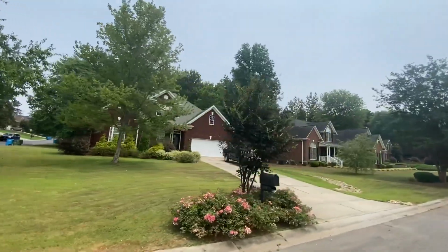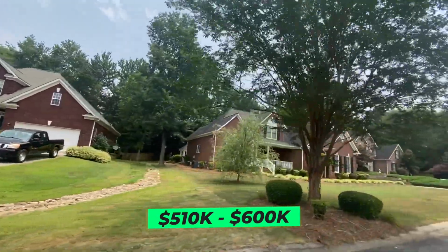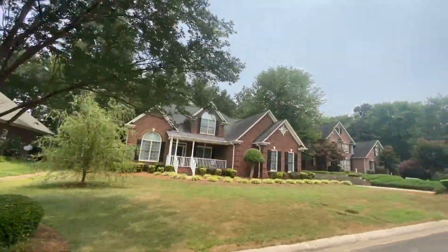And for our third neighborhood today, I wanted to show you a few different neighborhoods with a few different styles of houses. The third neighborhood we're going to see today is a small neighborhood called Stirling. It's right here off Dobys Bridge and right next to the Fort Mill Golf Course. Homes here are going to range from about 510 all the way to 600,000. Cool little neighborhood of full brick houses.